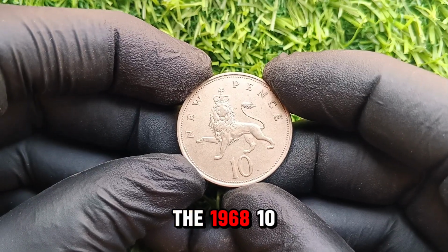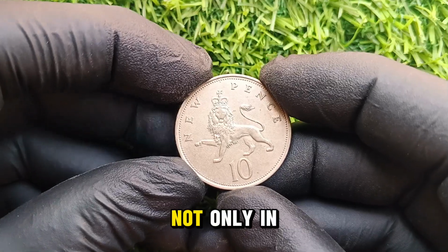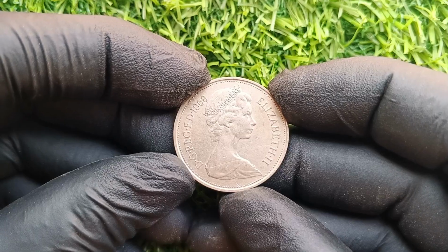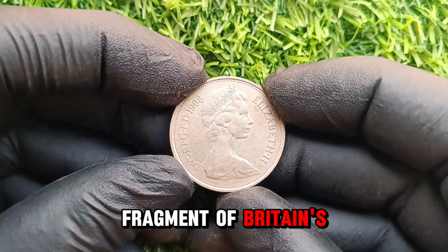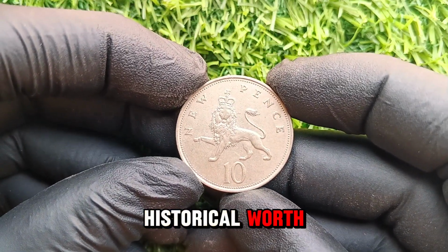Ultimately, the 1968 10-pence coin stands as a reminder that true value lies not only in rarity but also in the stories coins carry across generations. For those lucky enough to own one, it's not just a piece of metal, it's a tangible fragment of Britain's monetary evolution, sealed forever in silver shine and historical worth.